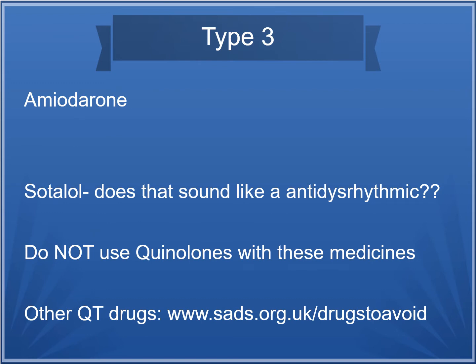Now, the type 3s, amiodarone and sotalol, are the most common ones. Sotalol throws a lot of people off because the -al suffix really makes them think it's a beta blocker. And in fact, it is, but it also is a type 3. So it is both a type 2 and a type 3. It has characteristics of both. Amiodarone is a pure type 3. It's a potassium blocker. And again, it can cause lots of side effects, including skin issues, pulmonary fibrosis, ruddiness to the skin. It's a medication that is not without risks.